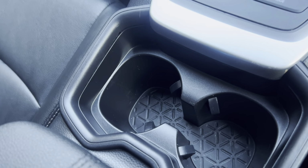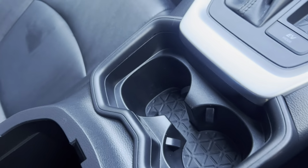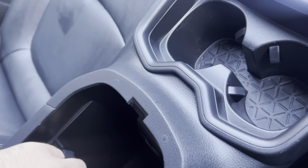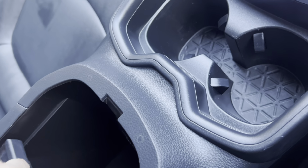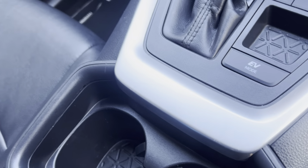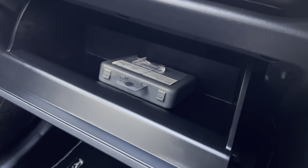So it does have the 2 cup holders, does have the leather armrest on board as well. It does have 2 USB slots, does have the bit of storage underneath the armrest, and then you also have another little bit just there that could be left for coins or little items. In the glove box, it does have the locking wheel nut, as you can see.